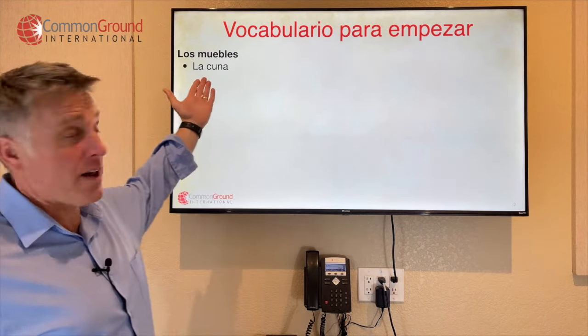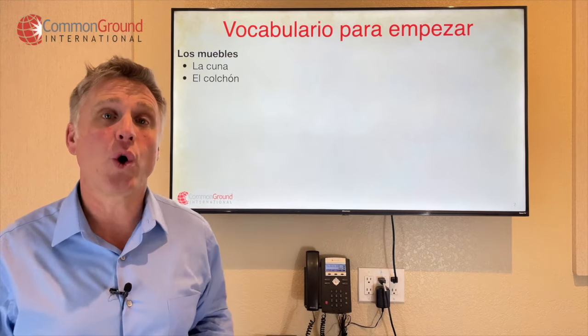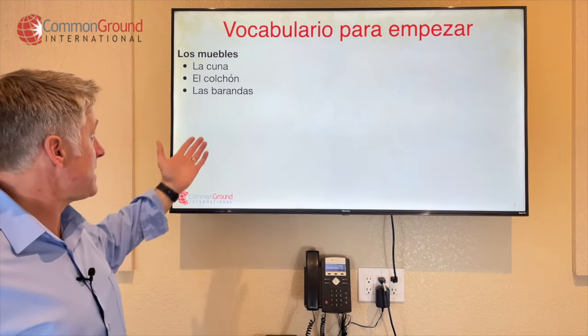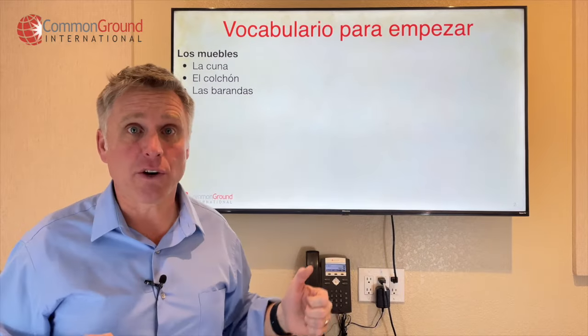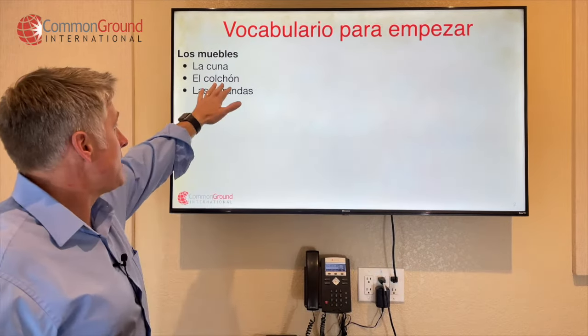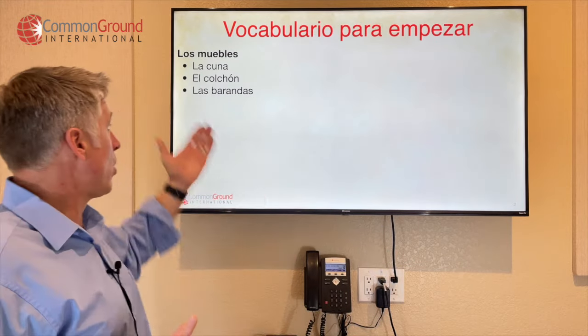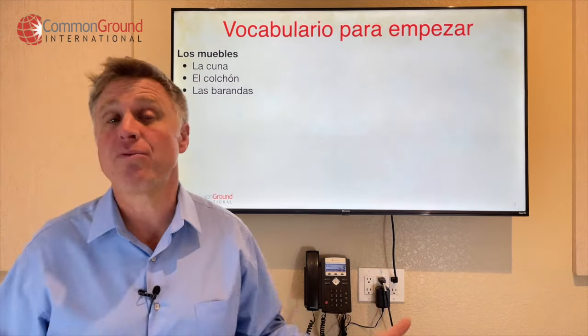We've got la cuna, the crib. We've got el colchón, the mattress for the crib. Las barandas are the railings on the crib. Now, colchón is the mattress for really anything. It doesn't have to be el colchón only for la cuna, it could be for la cama also.